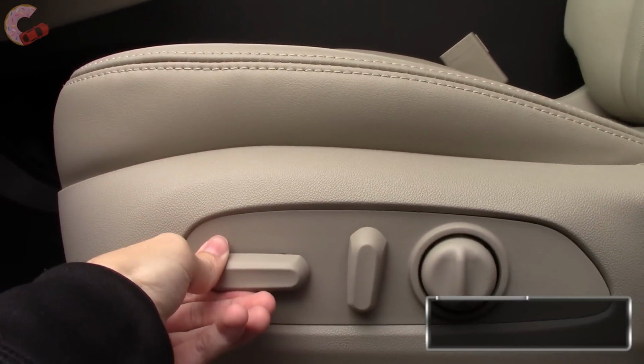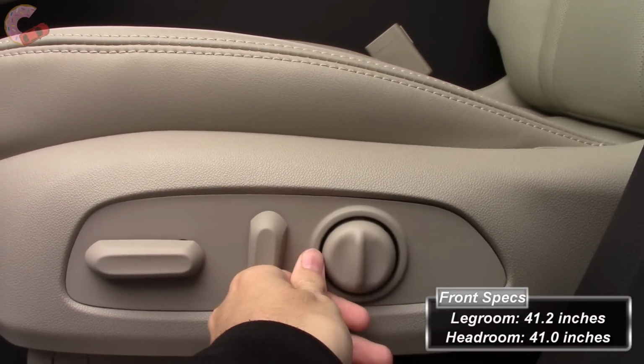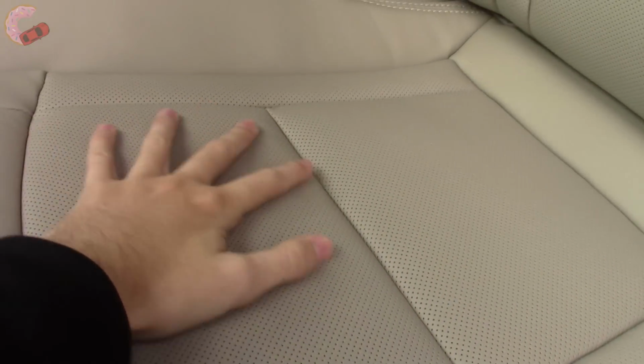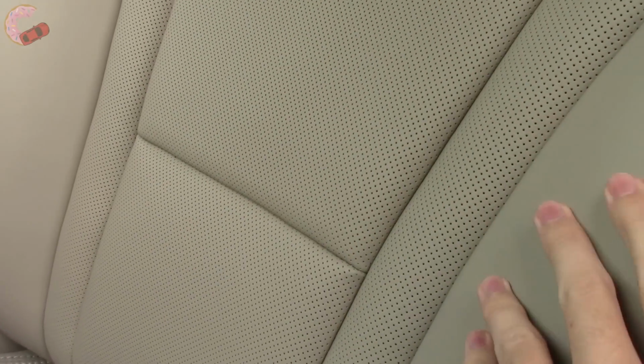Every Enclave comes with this 8-way power adjusting seat with 2-way power lumbar. The leather itself is surprisingly smooth and supple, and I'd say it feels as nice as the Cadillac XT5 we were in recently.